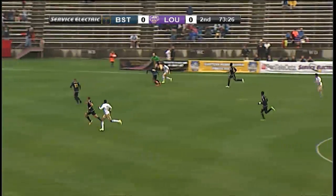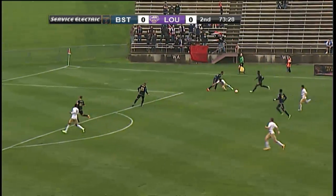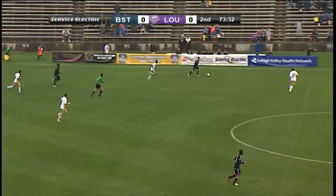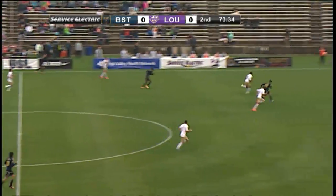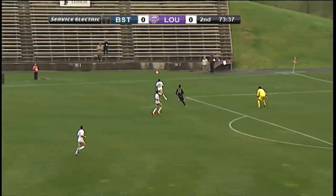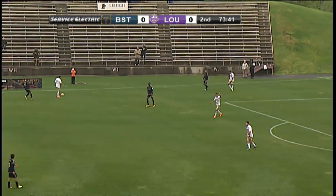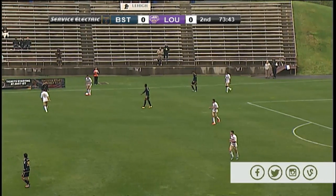Here's Lancaster, 1v1 with Trusty. Lancaster desperately wanted the call. Chance to counter Washington. Run for Fernandez, he's onside. And just as I say that, the AR has the flag up. He is off.